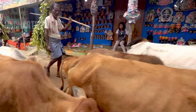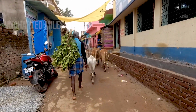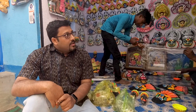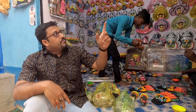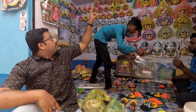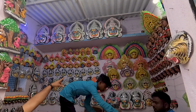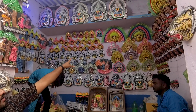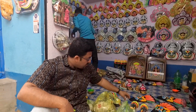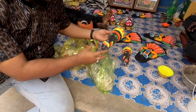Right now we are at the Chorida village in Purulia. This village is very famous for making different types of masks, and especially the masks of Chhou dance, Kathakali dance, and all other types of masks. For example, if you see here the masks of tribal people, tribal dance, and on top there, those are the Kathakali masks, and below that the neon green colored, and then the pink colored ones, these are the Chhou dance masks, and then these are a few other types of masks, and these are usually sold in pairs.